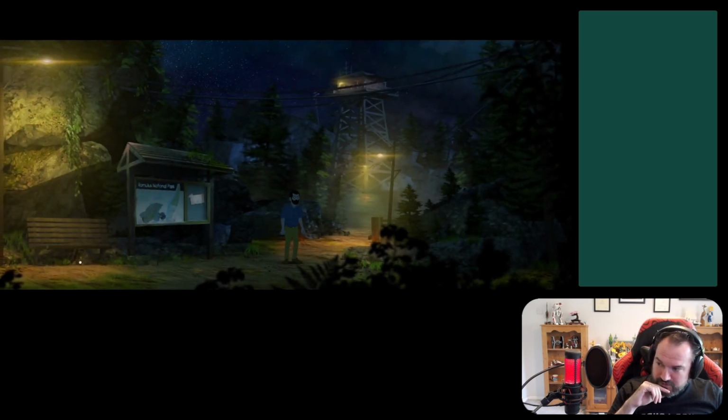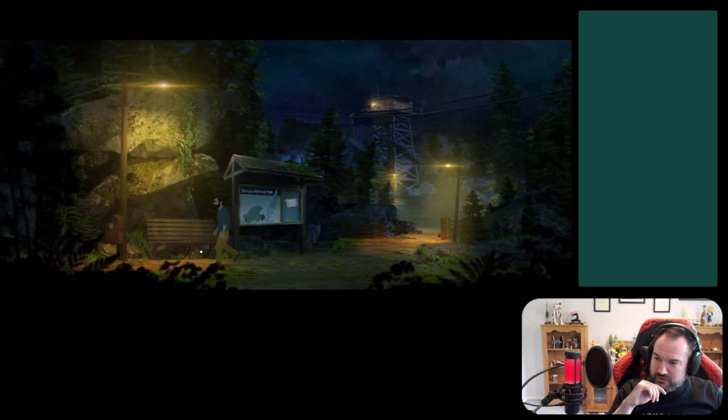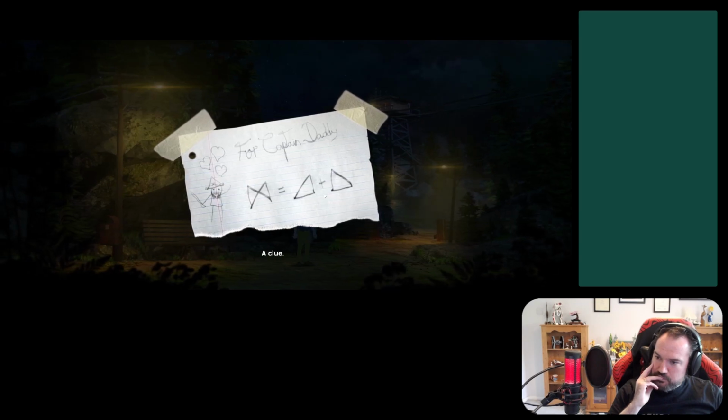So we're looking for a bench. Well, here's a bench. Let me check it out closely. Nope, no piece hidden on this one. Interesting. A clue. Lines that add together. What?